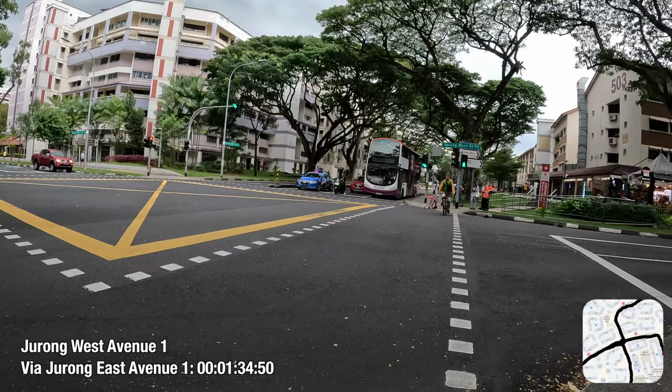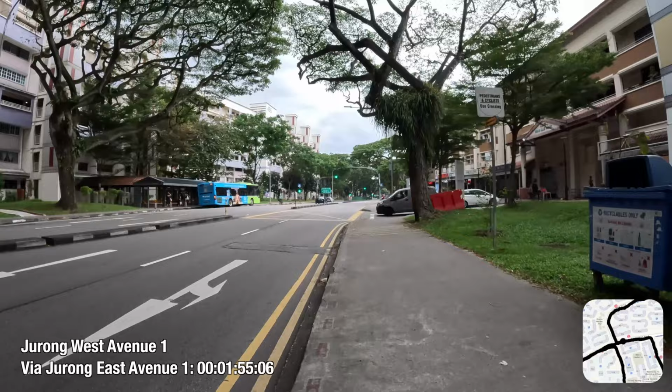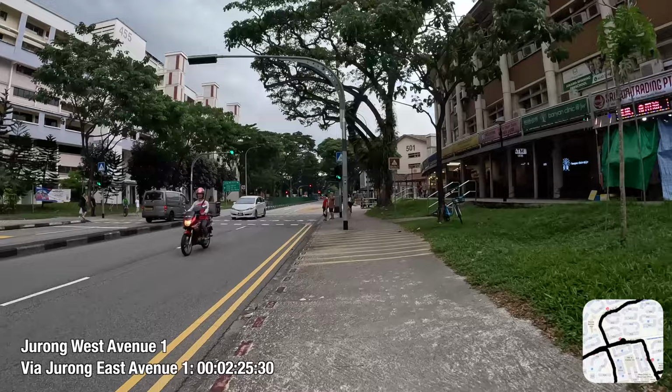Along this minor arterial road, you will notice quite a significant number of pedestrians along the way, making for a rather lively place. Unlike some newer estates, the street life is very strong here. There are many reasons for this. For one, there's the presence of not one, not two, but four neighborhood centers within 2.5 kilometers along the same corridor, assembling people onto this corridor, rather than dispersing them throughout town.